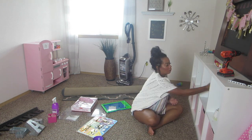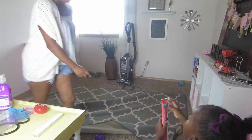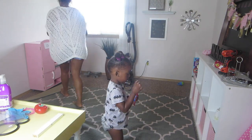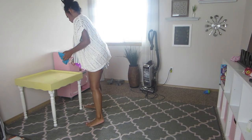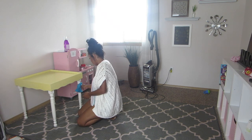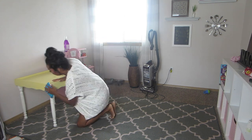Wondering about our little white and yellow table that's in the toy room. A few months ago, before I had moved to Tri-Cities, my mom had FaceTimed me from a small vintage shop locally in Tri-Cities, and she said, oh my god, I fell in love with this table, it'll be perfect in your toy room, and blah blah blah. She FaceTimed me, I fell in love with it also.